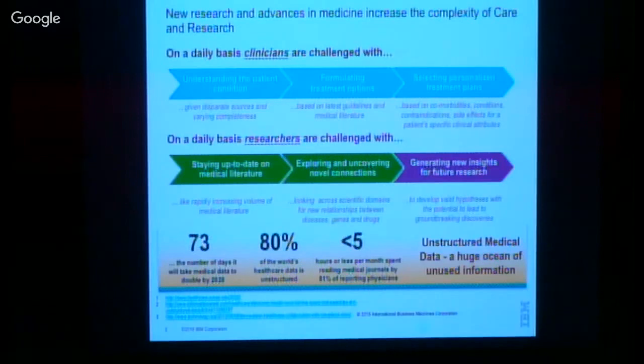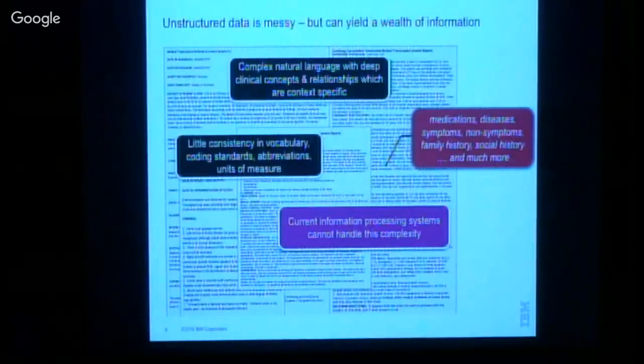But fortunately or unfortunately, if you look at the bottom number here, 80% of the world's healthcare data is unstructured, and that's exactly the problem. It's not accessible through traditional computing mechanisms. And so here's an example of that. So basically, unstructured data is messy, and that's really what we're dealing with here, whether it be patient summary reports, patient history, lab reports, radiology reports, what have you.